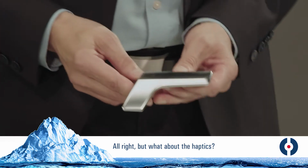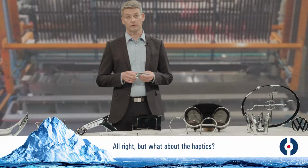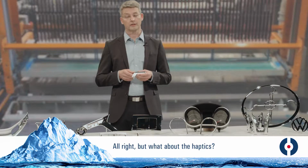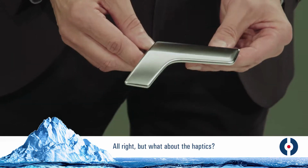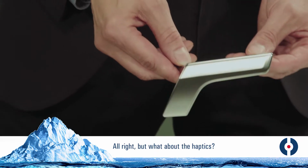A very decisive point with regard to haptics is that a component that looks like metal should of course feel like metal too. We call this the cool touch effect. That's what you get with an electroplated component. It feels just as cool as a real metal component.